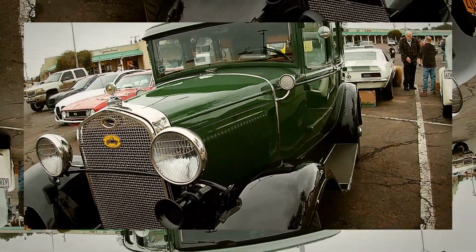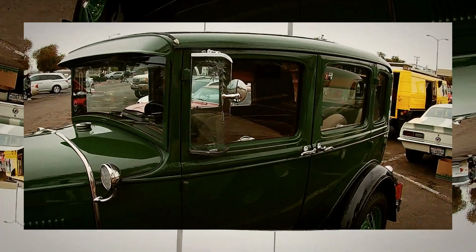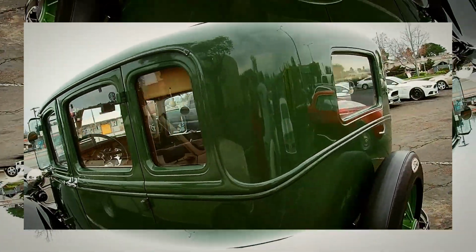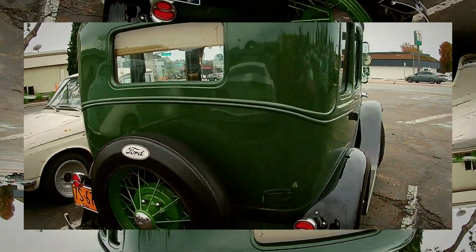1930 Ford Model A, looking good. See if you can get one of those electric cars. 100 years old, it'll be nothing but hazardous waste. Check out this Ford. Quite the beauty.